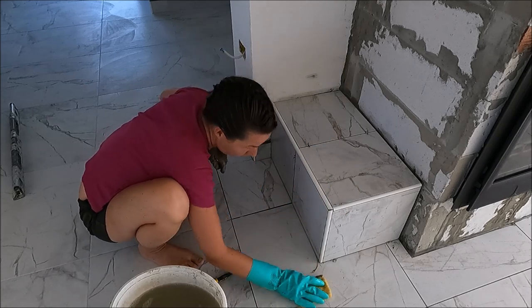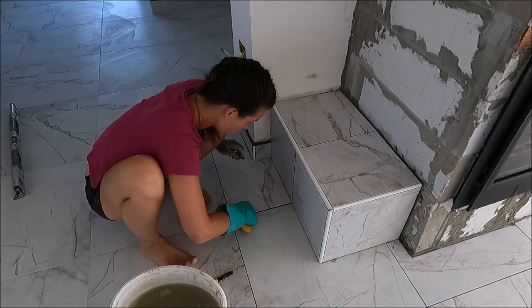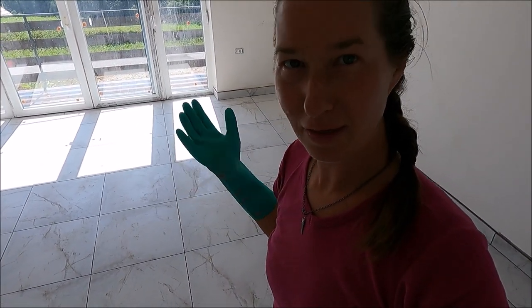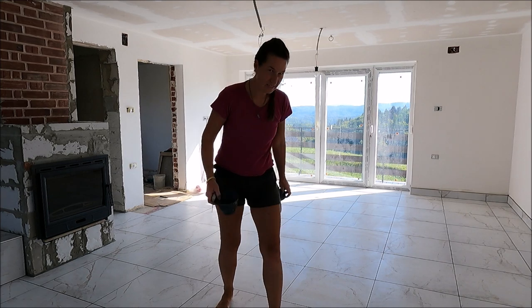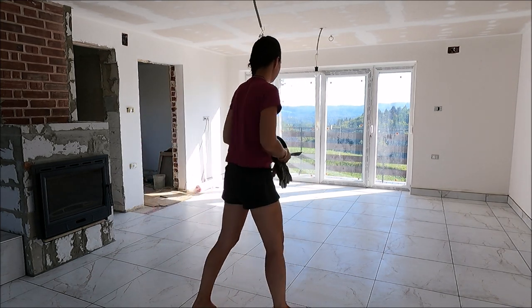Takes me so long. But now it's done. Now I need to wash everything, wait for it to dry, and then this afternoon I could already start filling the gaps between the tiles. Okay, let's go. It's clean, it's dry. Let's do this.